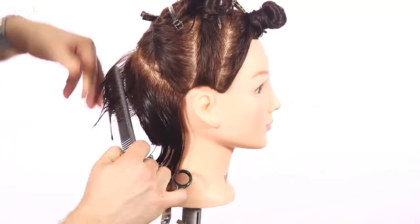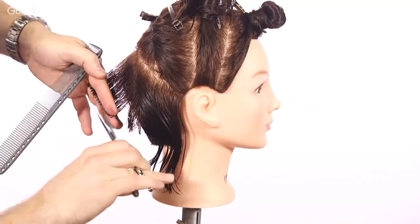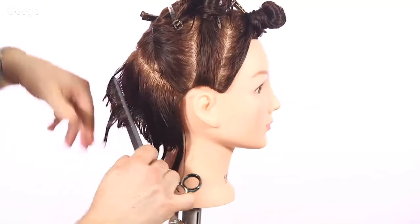Now, if you notice, I'm using the fine teeth of the comb. And I'm combing everything very, very tightly. Everything is in very neat sections because this type of haircut has to be really precise, and it'll help it really look good as well.